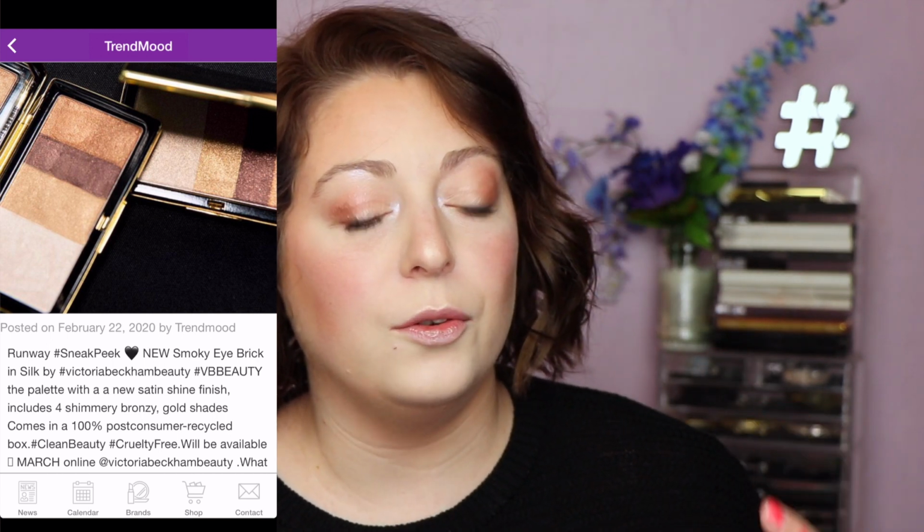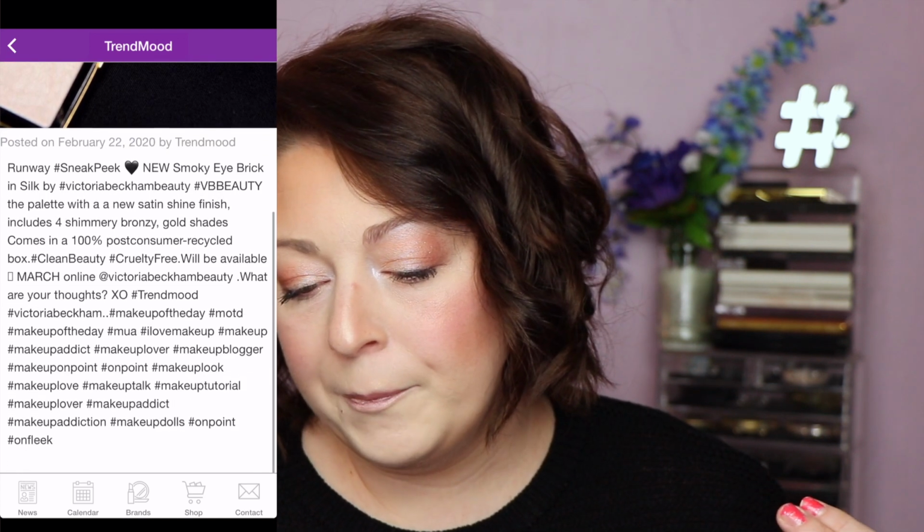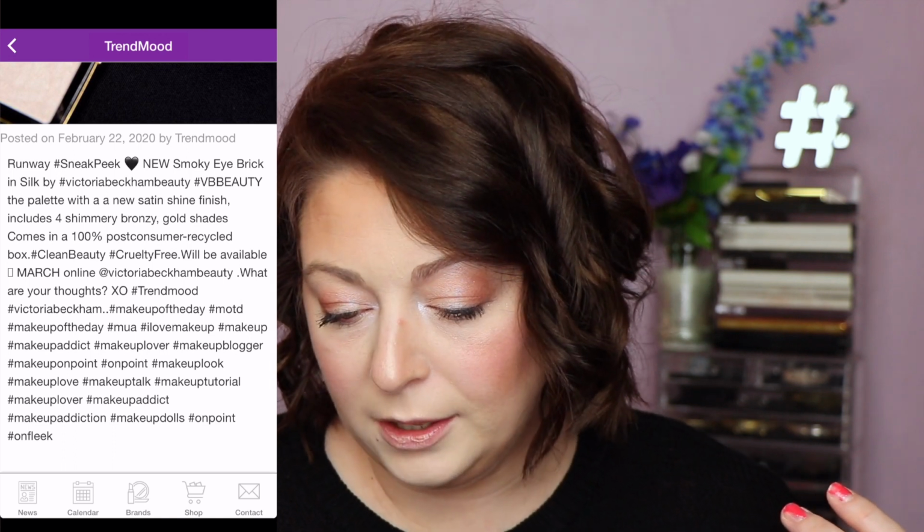Now, if she takes the angle of, we're doing recycled product, we are using post-consumer recycled boxes, that's great. But the actual packaging that it sits in looks like it's plastic. So yes, she's doing post-consumer recycled boxes that she's putting them in, but the plastic that they're actually sitting in is not. So take that just a little bit further and become that beauty brand that actually starts using packaging that is eco-friendly and recyclable, and then you'll probably get a lot more people on board with that.